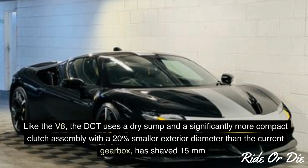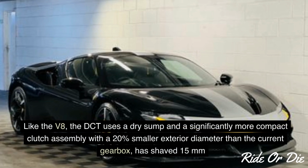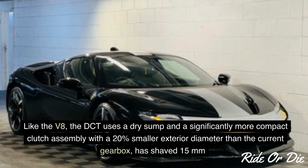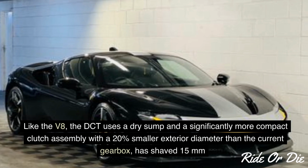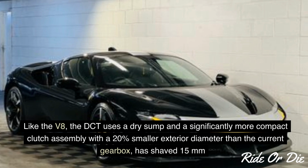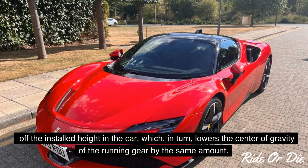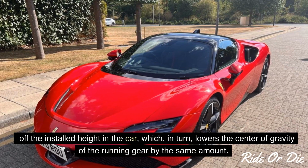Like the V8, the DCT uses a dry sump and a significantly more compact clutch assembly with a 20% smaller exterior diameter than the current gearbox. It has shaved 15 millimeters off the installed height in the car, which in turn lowers the center of gravity of the running gear by the same amount.